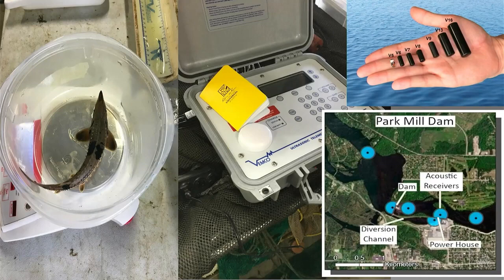we went back to a couple of methods to try to track the fish. The first one was acoustic telemetry. Maybe some of you are familiar with acoustic telemetry, some of you aren't, but essentially we're just putting a tag inside the fish that transmits a signal, and then we can pick up on that signal. When you're dealing with fish this small, there's a couple of small tag options you can see on the top of the screen. We were using the V5, V7 tags.